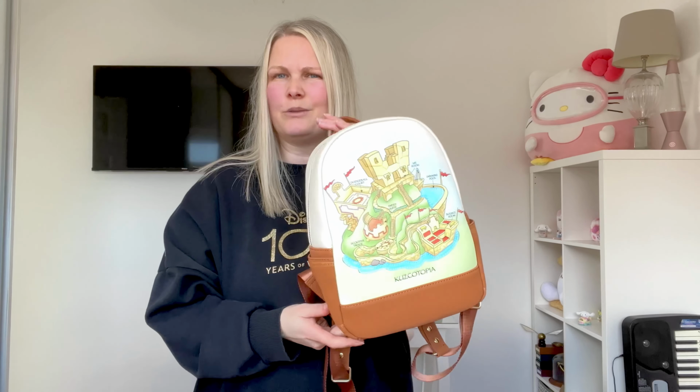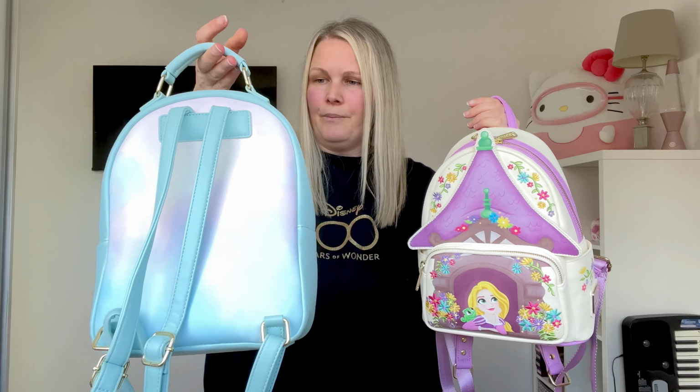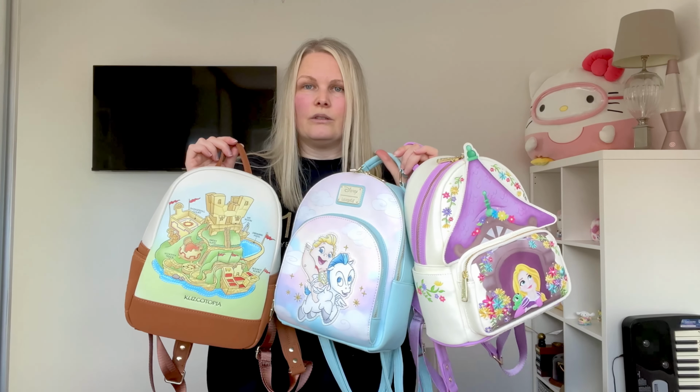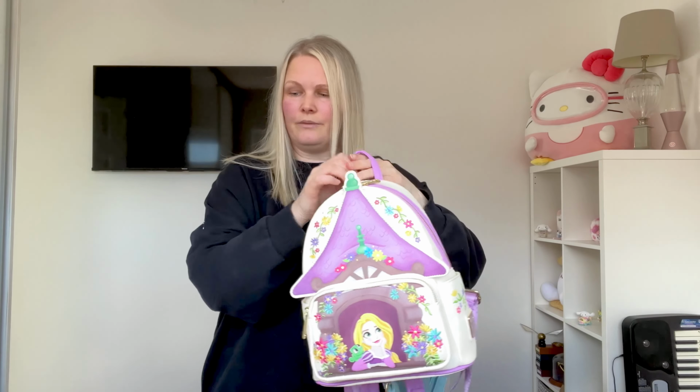I do still like a few of these. I've really enjoyed using this one, but I'm not 100% in love with it. Same goes for this one and this one. Love the colors of this one, pastel and blue. So these three, I think, are the ones that I'm still a little bit like, do I still want these? Not sure. I think the rest of the bags could probably all go.